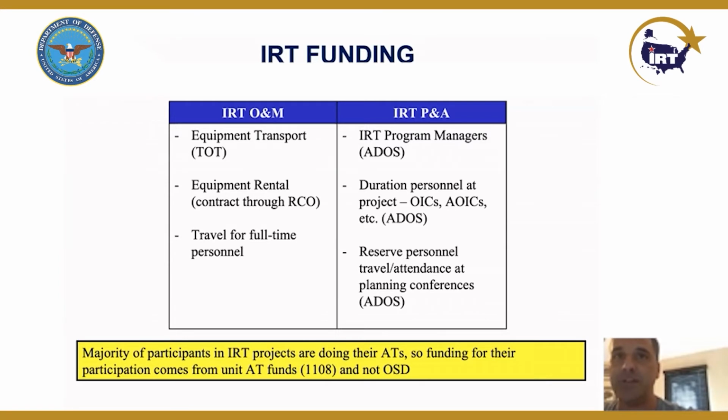to access the IRT funds properly, starting with how to input your T3 request, onto how to cut your orders and how to draft your orders and what codes to select, et cetera, et cetera. So anyway, more information to follow on that. Next slide, please.